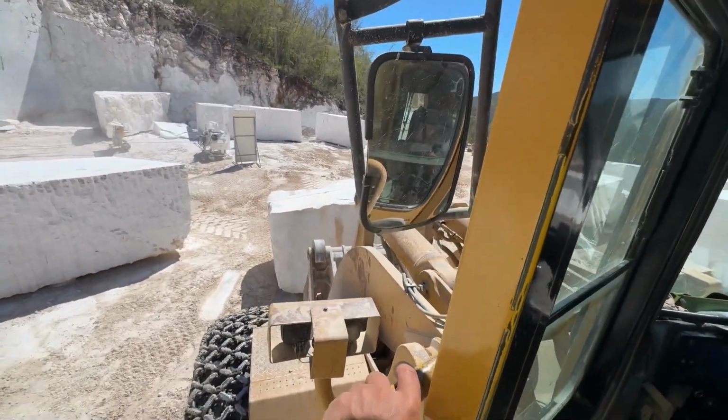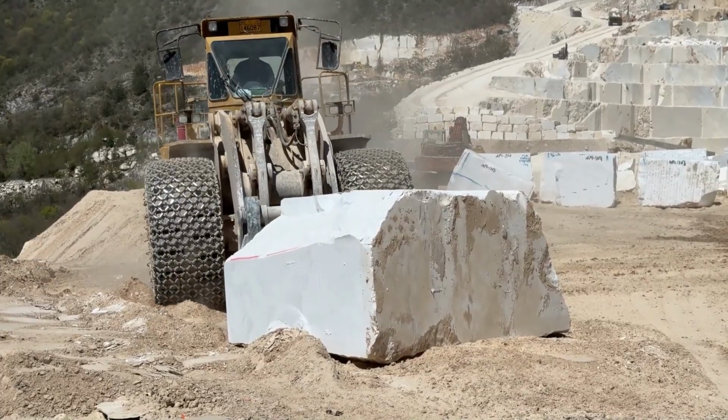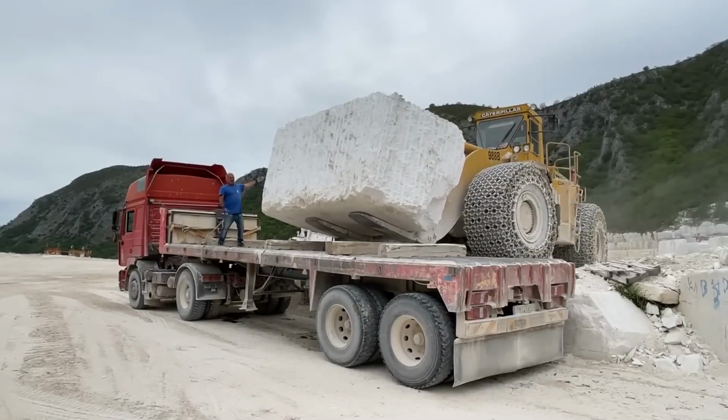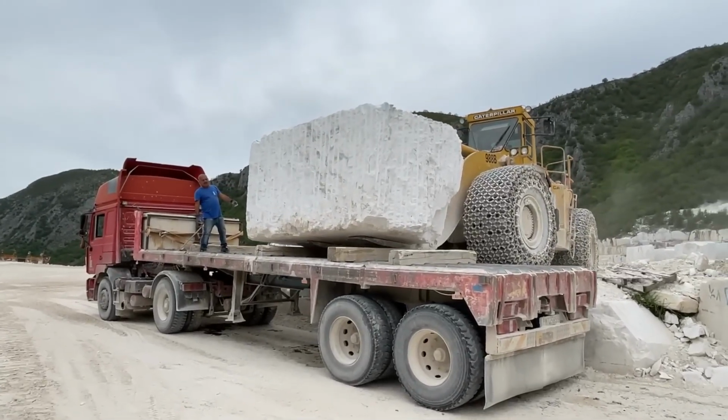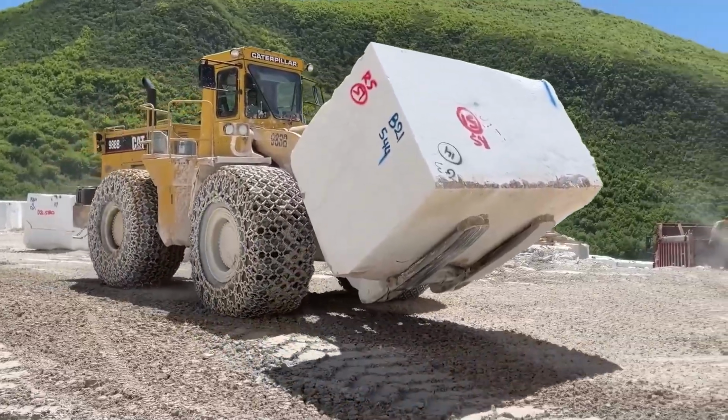They ease in, tires dig, the frame creaks, and you can hear the metal straining as the weight starts to shift. But then, movement. The boulder gives. The loader pulls back with no warning lights, no leaks, and nothing broken. It's just done. Now here's the twist.